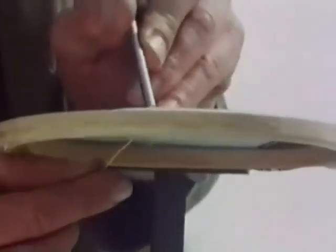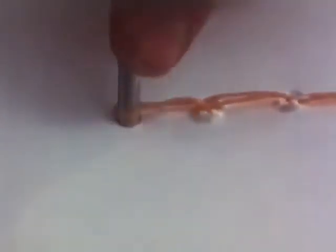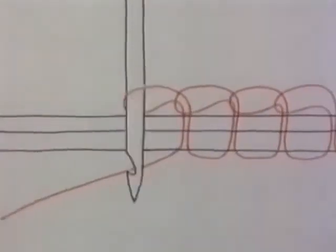The needle never needs to go right through the fabric, so it can be firmly fixed to part of a machine at the top. The first attempts at mechanical sewing imitated this embroidery stitch.